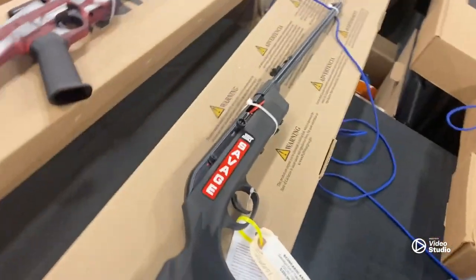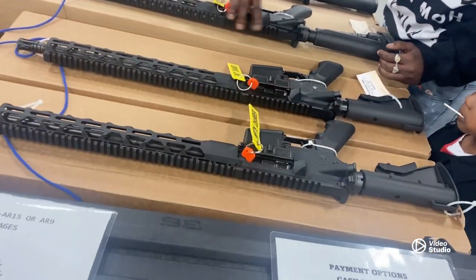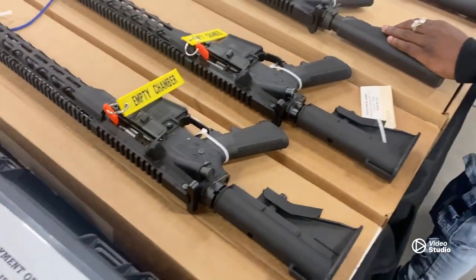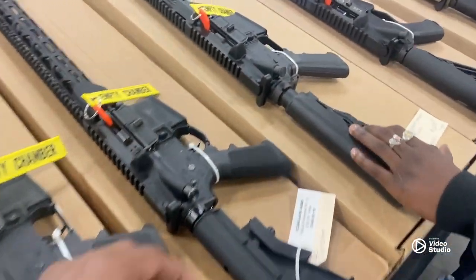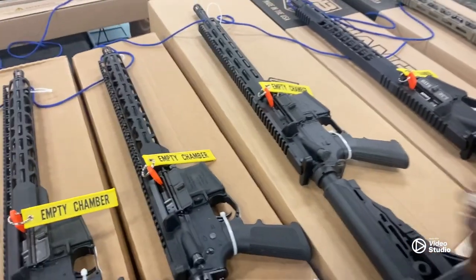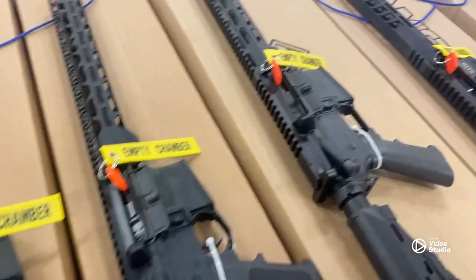These are the tag. Little rifle these, right here. The ones that got that collar. Yeah, I call it the collar. Little slide rail for you to put your attachments on. Yes, sir. It's scopes. Got your scope. These scopes and stuff on there.